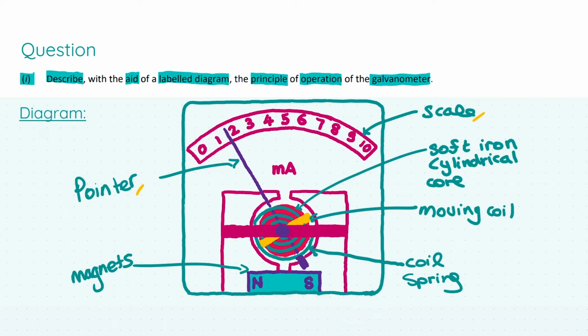Okay, so the pointer points to the measurement on the scales, which is measured in milliamps, and even though it's not explicitly stated in the marking scheme, I would always encourage you to put on your galvanometer whatever units it's measuring. In this case, it's going to be the milliamps. You can measure this in amps or microamps or anything like that. But just as long as you put a unit there, it gives you a little bit of perspective in the exam. You also must include the coil spring, the moving coil, the soft iron cylindrical core, and the magnets. They're all very key components to the galvanometer, and including all of this, you'll get your 3 marks. Okay, so your coil, core, magnets, and spring, all of these labels are all important for its principle of operation.